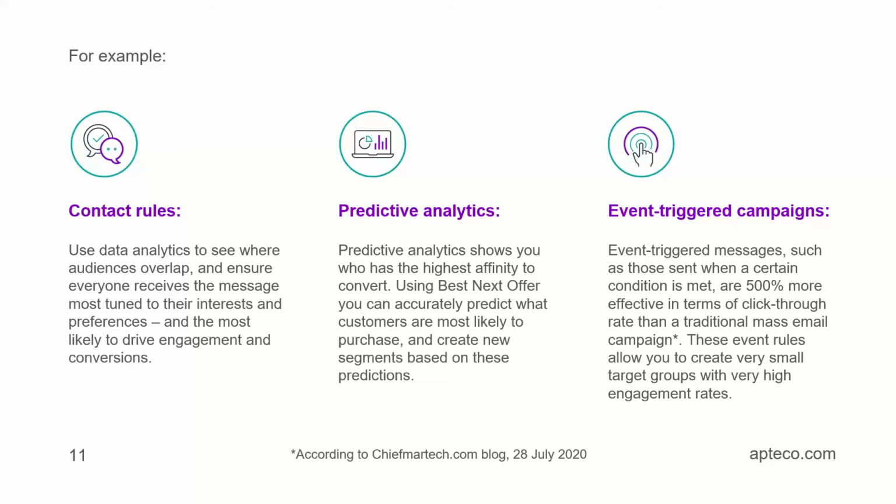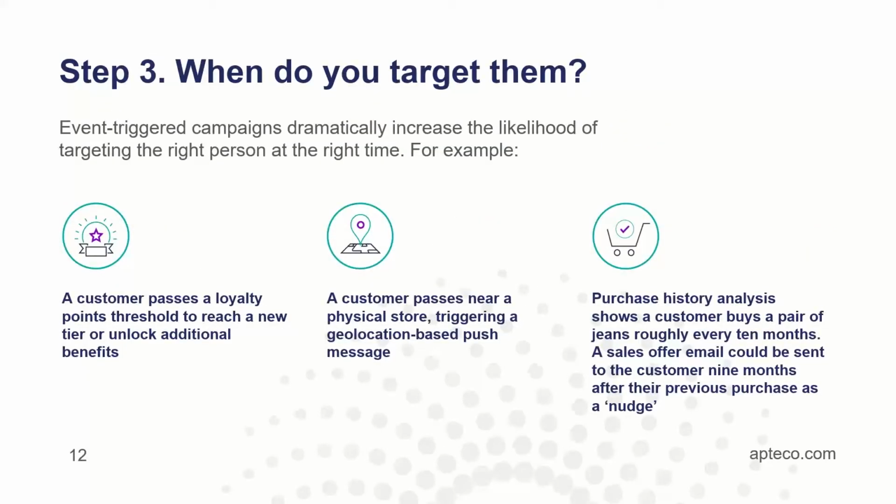Event triggers fall into 3 main categories. We talk about internal event triggers, external, and time-based ones. Internal event triggers could be, for example, you pass a particular loyalty points threshold, or your customers exceed this threshold, and therefore they unlock additional benefits which you may want to communicate to them.